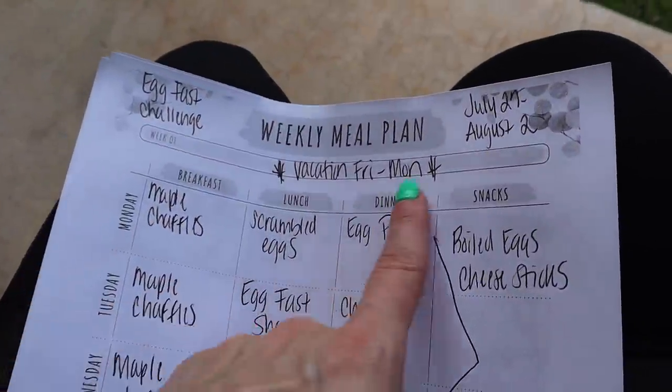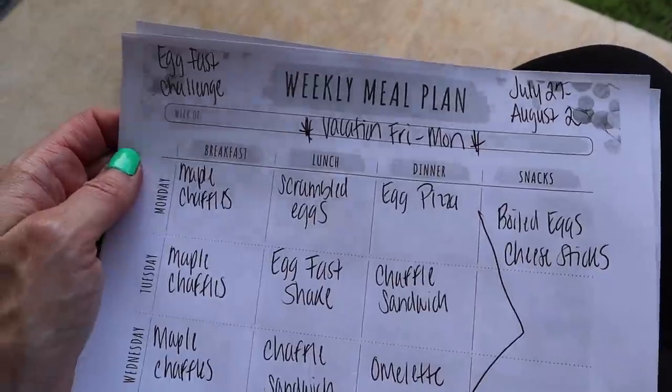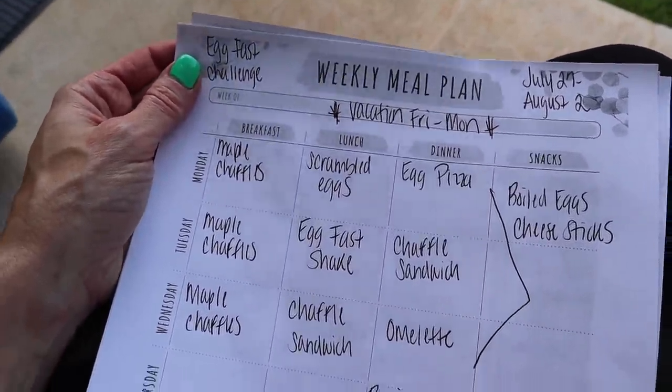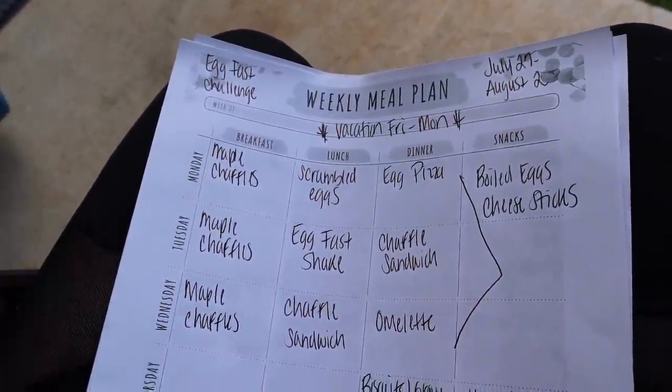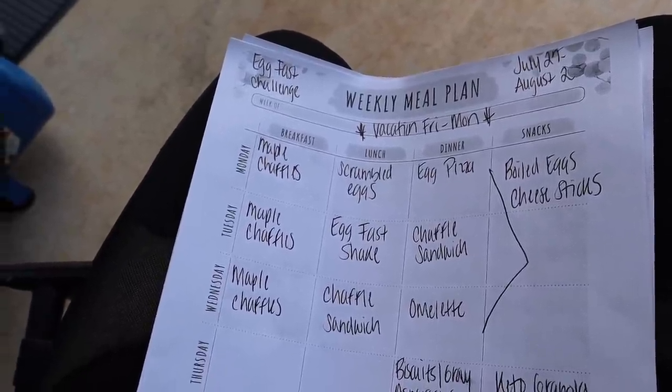Last week of July 27th through August 2nd, I know, I can't believe we're almost into August already. This is supposed to be egg fast challenge. I haven't made up my mind if I'm actually gonna participate. I made the meal plan that I am gonna participate, but I've just been doing so good doing this clean keto and responding so well and feeling my very best.